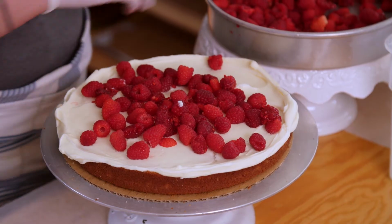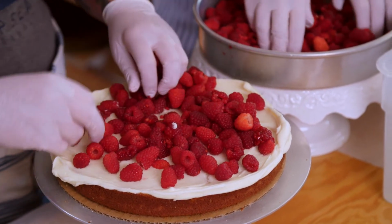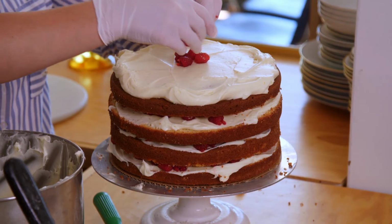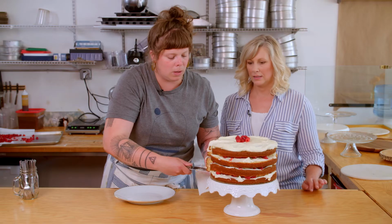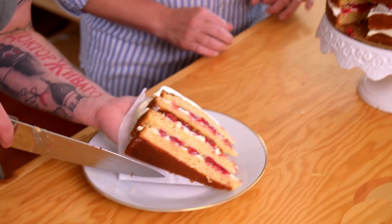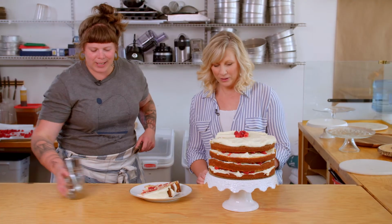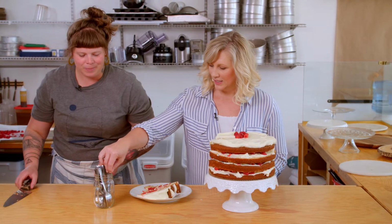We add fresh raspberries on top of the frosting and continue to do layers until we've reached the top. Then we garnish it with a few more raspberries. But here's our slice. Wow, look at that. All right. Look at all those beautiful raspberries. I know. Thank you. Wanna taste that? Yeah. Shall we?